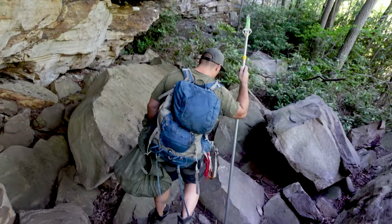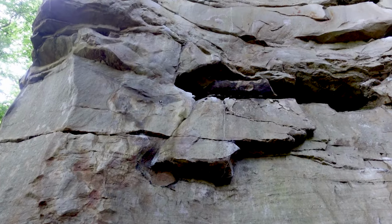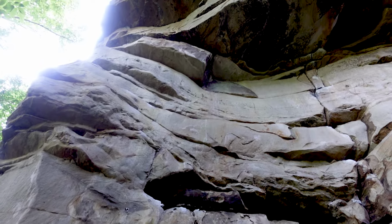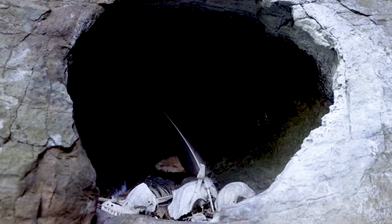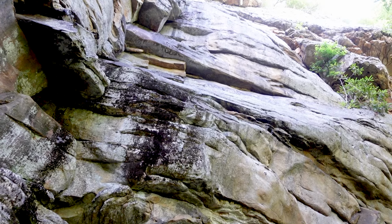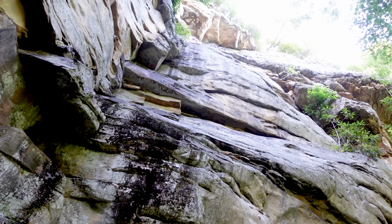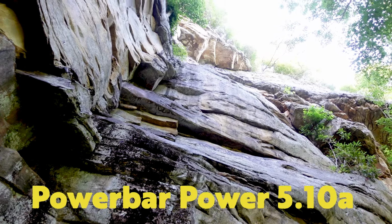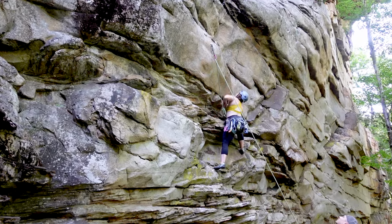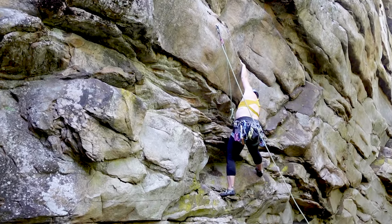We decided to head further down the crag, and on the way we passed a notable 5.12 that Tara recently sent called Skull and Hole, because there's a skull and a hole at the base of the route. This is a 5.10A called Power Bar Power. Power Bar Power, despite the intimidating route name, was really only a powerful route towards the start. Then it chilled out a lot and kind of turned slabby.